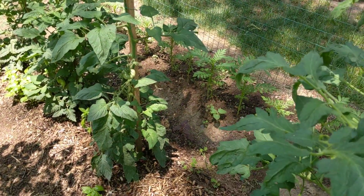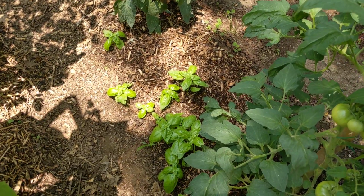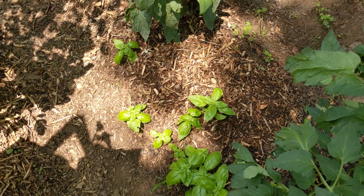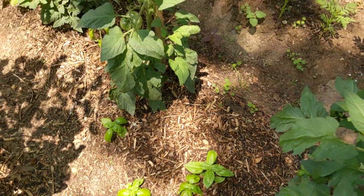We'll see, but still a nice little addition. It's always nice to just be able to come out here and pick basil whenever you need it. And this basil came from seeds, so it's not like it cost a lot of money or anything to grow, just a couple dollars for the whole package of seeds.